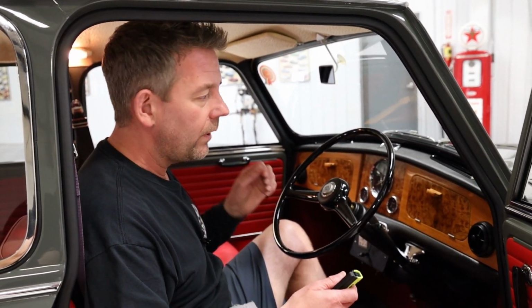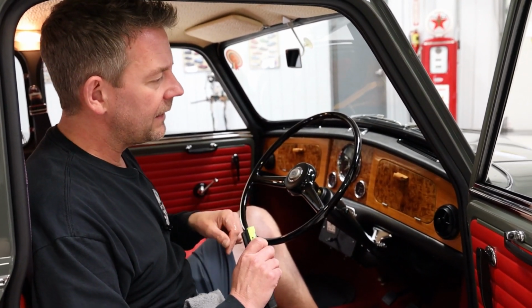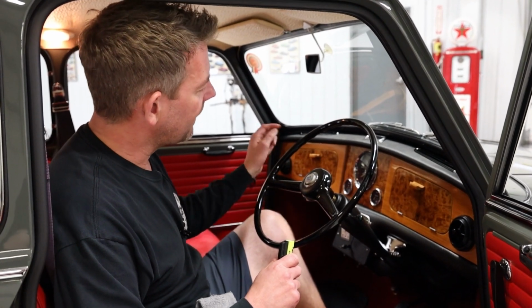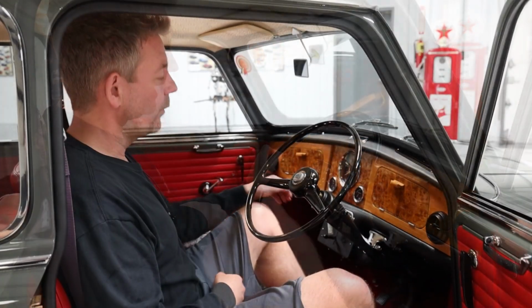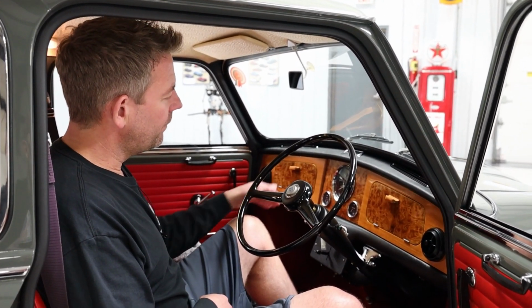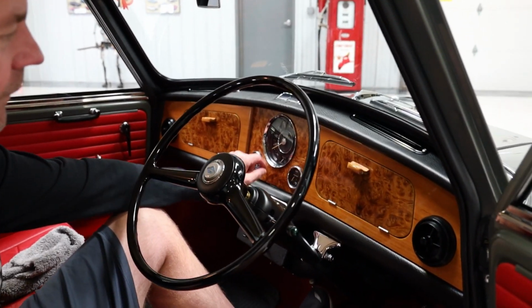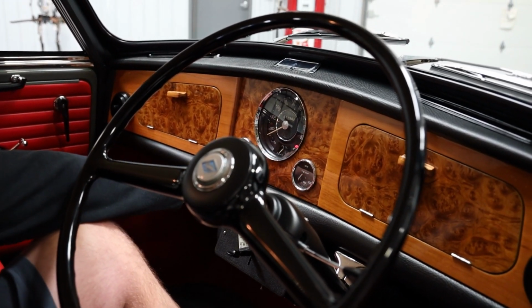But what I'm going to do is start it while I'm sitting in here. We will start it again in a little bit, but for now I'm just going to go ahead and start it, and then I'm going to demonstrate how some of these things are in working order. Before I turn this key, you will notice that the ignition light is in working order, just to show that the ignition's on.